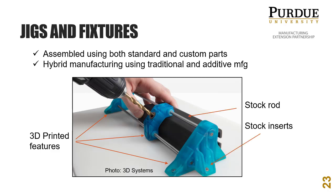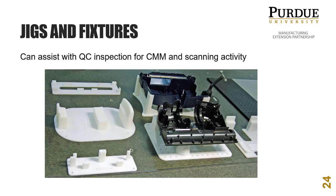So we've got 3D printed features, you've got stock features, for both hybrid assembly as well as achieved through hybrid manufacturing. In the QC lab, 3D printing is really taking hold because of these custom profiles that are used to hold and support parts as they are being probed and inspected, versus the sometimes lengthy setups that can take place using traditional blocks and pins. A lot of time is being saved and efficiencies are being gained in the QC rooms.